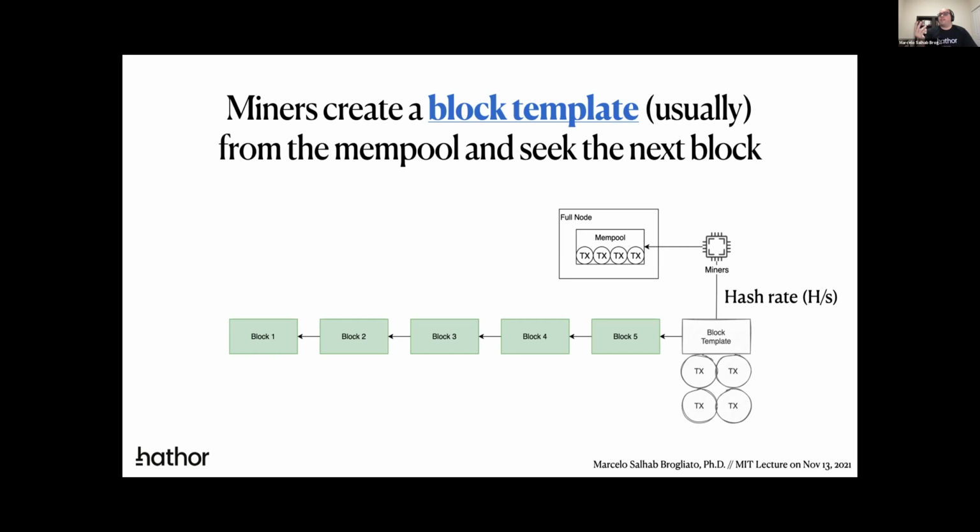And here comes one point that's interesting. Whenever an attack is happening, usually exchanges and different players in the blockchain world get in touch with the miners, saying, please skip this transaction for me. It might happen. It has happened before. So we start to understand the dynamics of the network. But I'm not going to dwell on that right now. We have time to discuss it later. So the miner gets the transactions from the mempool, builds this block template, decides which transactions it's mining, it will confirm, and it keeps mining.